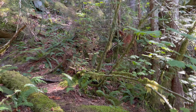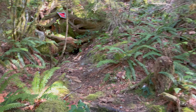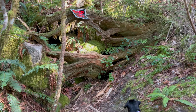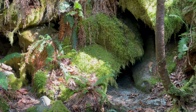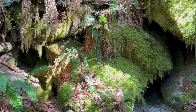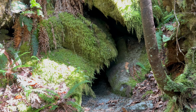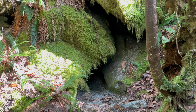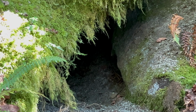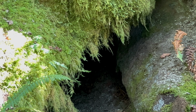I was starting to think the social trail was a joke, just to get people to climb hills. But look what we found. So at first glance, this might just look like cracks in the rock, but if you look really close, that opening is about big enough for Luna or Frodo to get through. Look at the moss. All the air blowing out of the mine is blowing the moss out towards the forest.